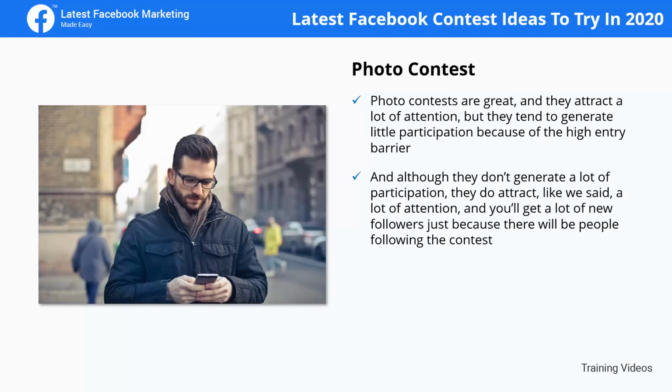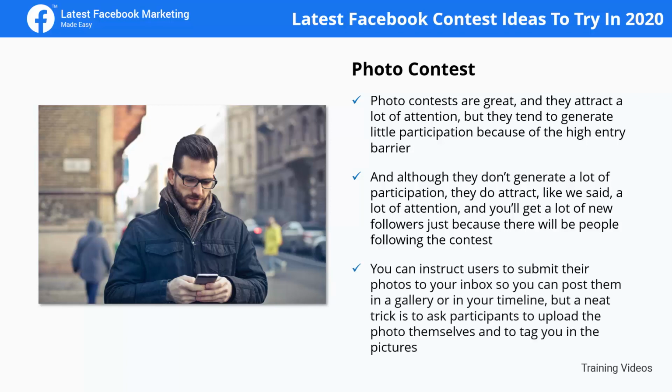To organize a photo contest, all you have to do is ask users to take a picture about a topic, preferably related to your products or services. You can instruct users to submit their photos to your inbox so you can post them in a gallery or on your timeline, but a neat trick is to ask participants to upload the photo themselves and to tag you in the pictures. This is a clever way to indirectly promote your page to those participants' friends.